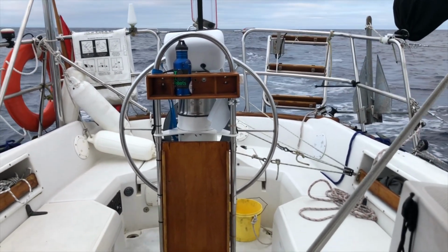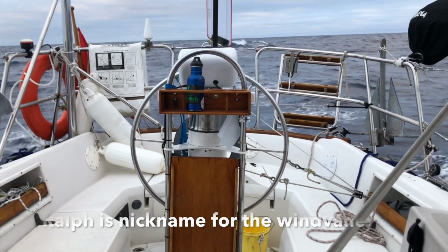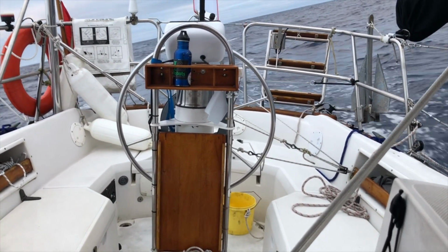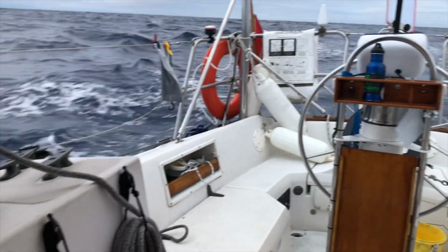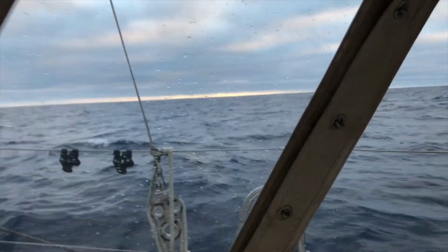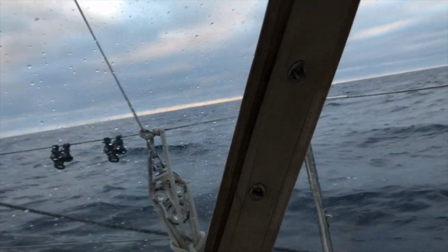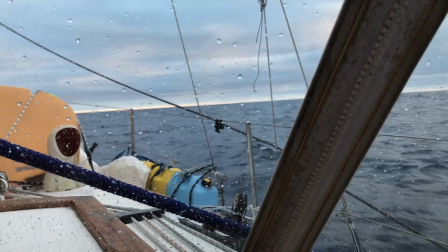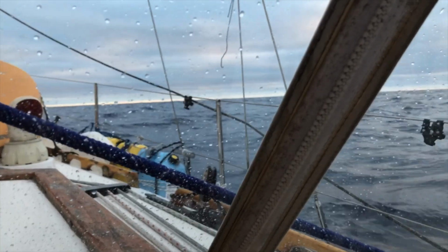There's good old Ralph steering away. The sun's going down there. Over there, 1,800 miles away, is Hawaii.